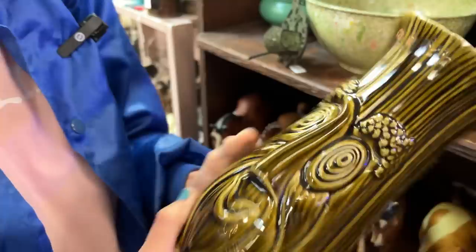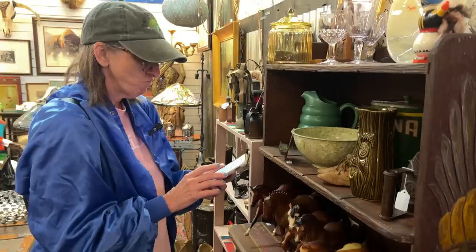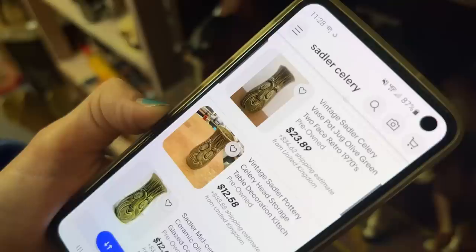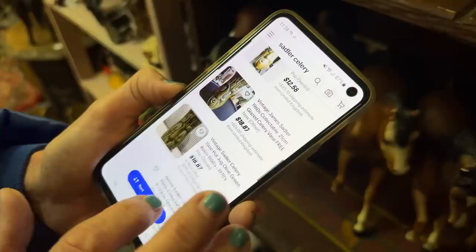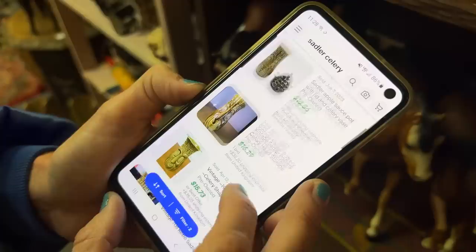Maybe he's worth picking up for $22. I doubt it, but we'll see. No, he's not. Now, these are asking prices. Let's look at sold. Yep, that's... He's a little overpriced for where he's at. Yeah. Well, he's fun. Oh, that's really pretty.